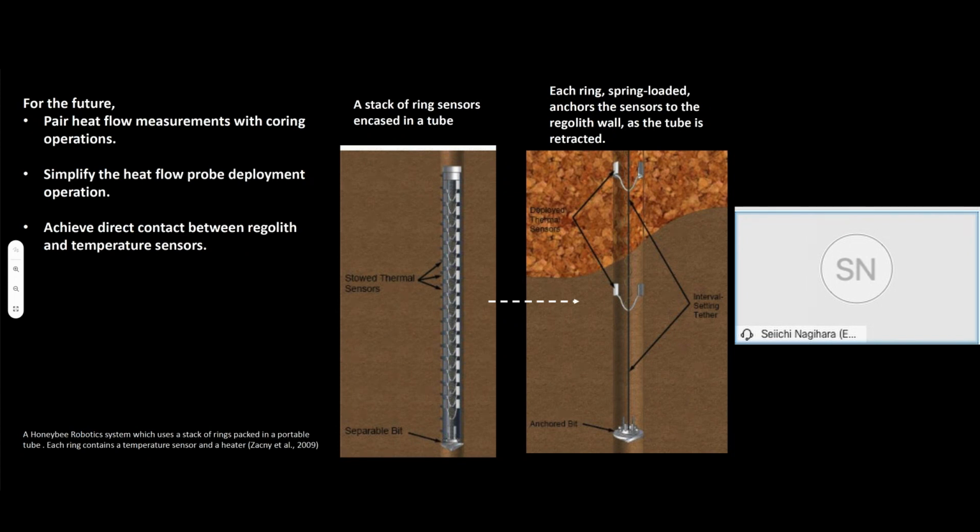Then also, I'm sure that in the audience there are a lot of people who want to have the core samples taken back from the moon. So that's why we can actually combine the heat flow measurements with the coring operation, right? To use the time of the astronauts more efficiently. Then also we can make some improvement in the way we deploy the probe.